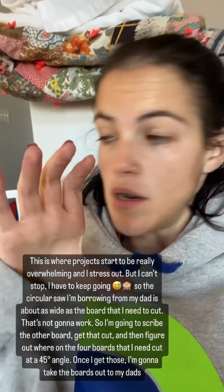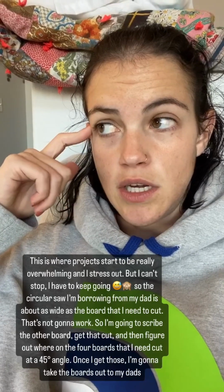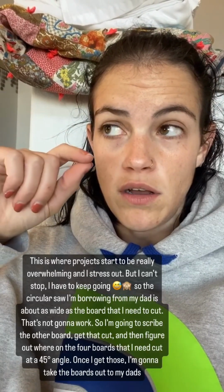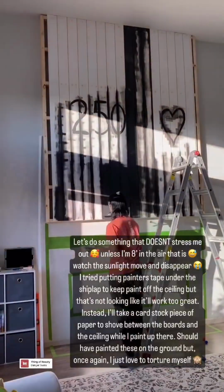So the circular saw that I'm borrowing from my dad is about as wide as the board itself that I need to cut. So I am not going to be able to do that. Instead, I am going to scribe the other side, get that board cut, and then figure out where on the 4 boards that I need cut, the 2 sides and then the 2 ones there, I need to cut to make the 45-degree angles. And I'm going to just take these out to my dad's.